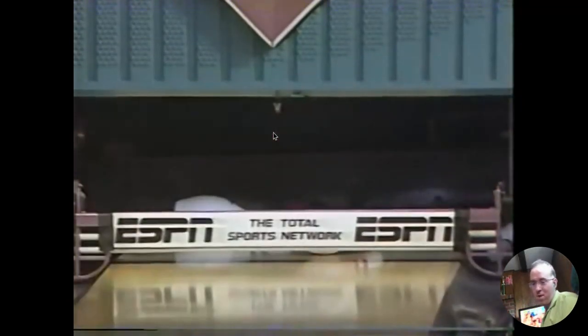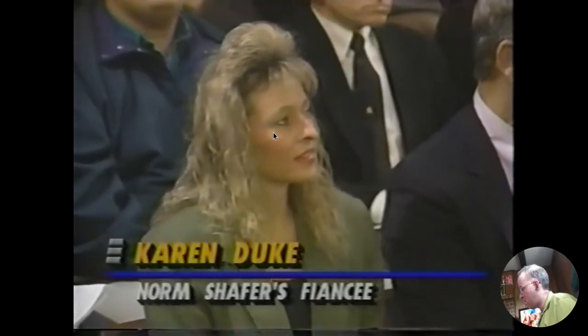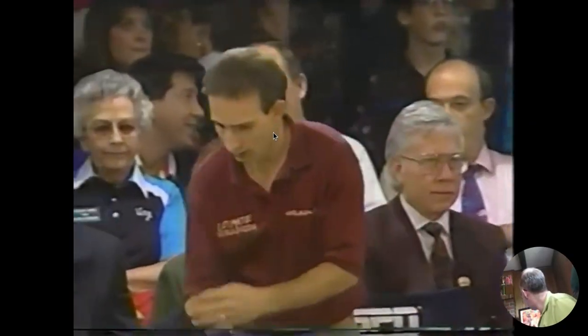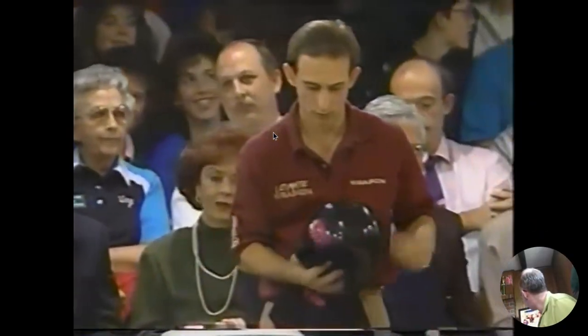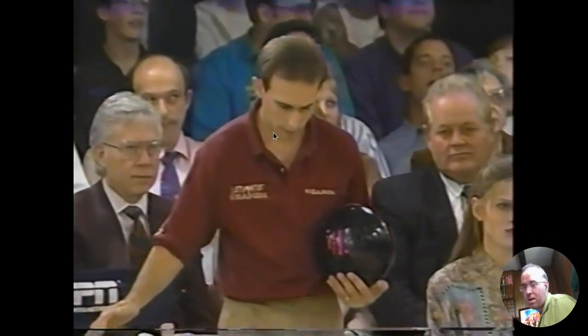Light hip shaker on the right-hand lane. As Karen. Nice view of Norm's wife, Karen. Yeah. Beautiful young lady on hand to watch the proceedings tonight. She looked a little nervous before this one started. Well, did you notice when they came over holding hands together? It's a joint venture right here. They're both in this together.